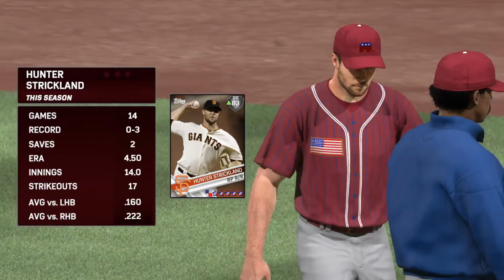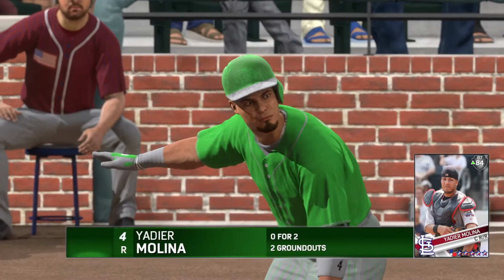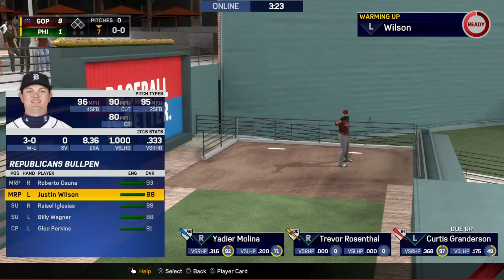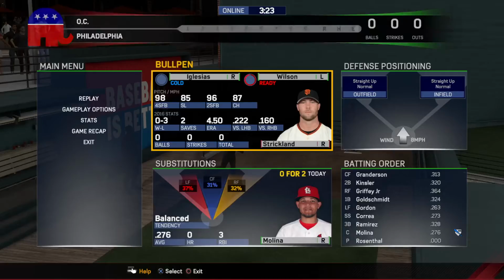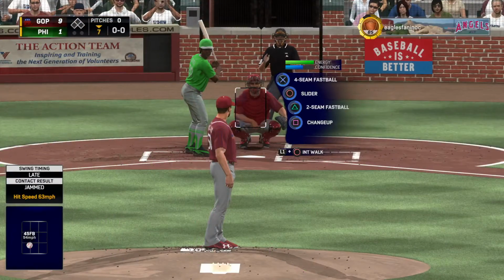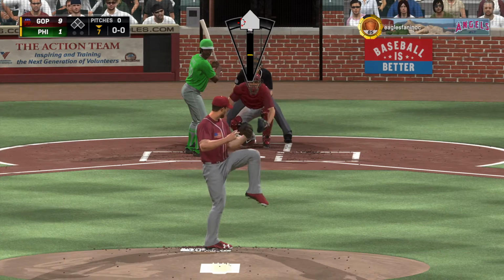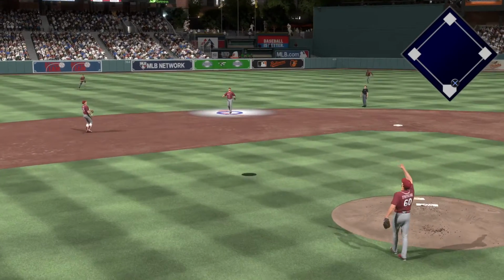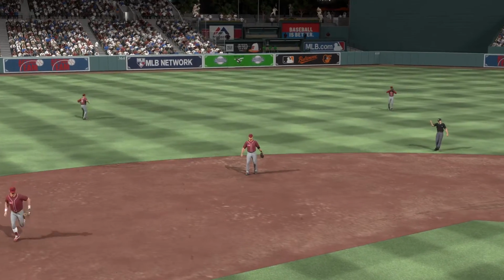Hunter Strickland enters from the pen to begin the frame with a sizable lead with which to work. Here's the catcher. Leading off for Philadelphia, catcher Yadier Molina. Lou Brock is up off the bench as he'll be asked to get. Lou Brock. High pop-up. Cozart is there for it. And that's the first out of the inning.